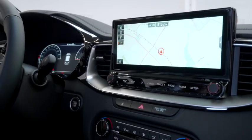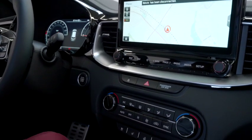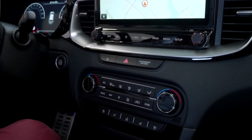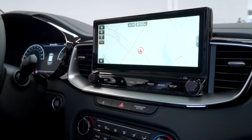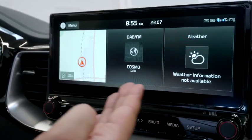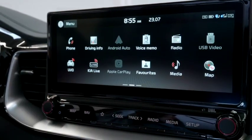Looking at the interior of the car, we can see that this car is not only cool outside but also inside, and especially because it brings innovations for the first time for the Ceed family and for Kia Europe. First of all, we have the introduction of the 10.25-inch multimedia and navigation screen, and at the same time it gives a lot of flexibility to the customers because they can show up to 3 applications at the same time and easily access the menu.